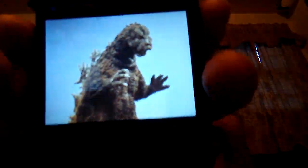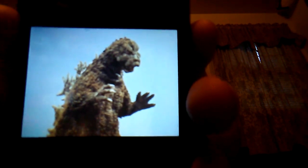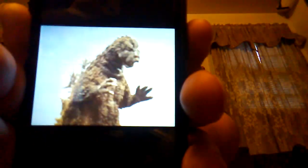Number 2, the 1964 suit. My favorite Showa design by a country mile. This is the most ferocious looking of the suits. I think it has the best screen presence.